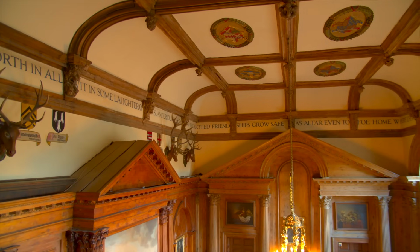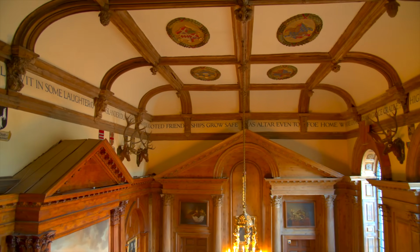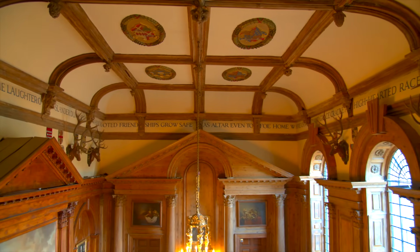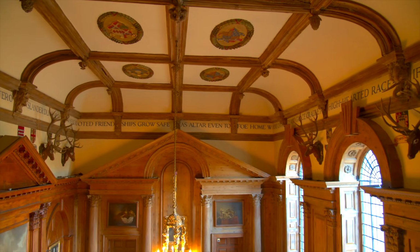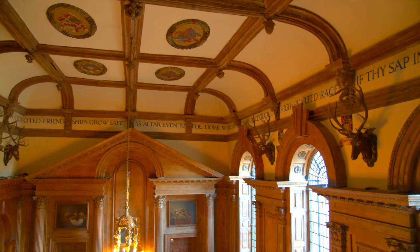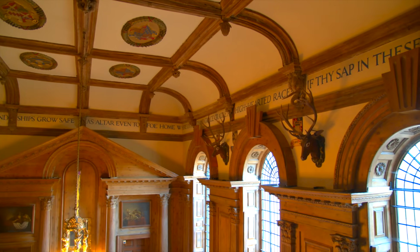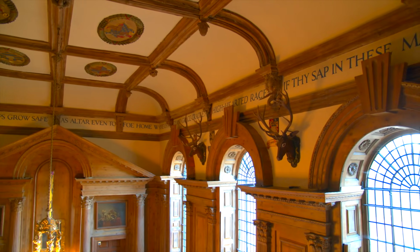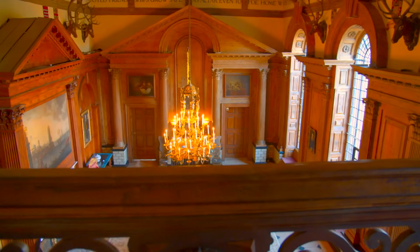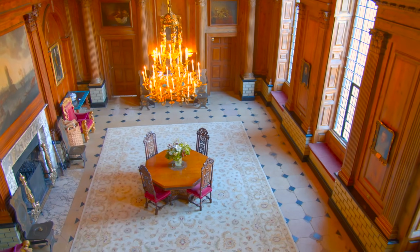And Edward Bulwer-Lytton's welcoming poem: "Read the rede of this old roof tree: here be trust and honour free. Knightly right hand, Christian knee, worth in all, wit in some, laughter open, slander dumb. Hearth where rooted friendships grow, safe as altar even to foe. Home where chivalry and grace cradle a high-hearted race. If thy sap in these may be, fear no winter, old roof tree." So you can come and speak your mind. All are welcome. It's wonderful.